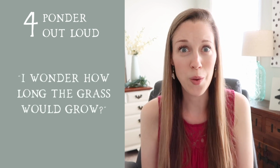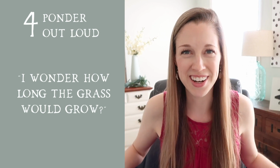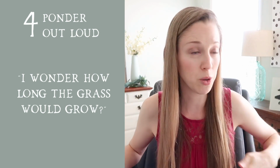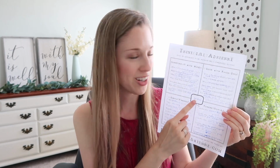And then the last question is, I wonder how long it would grow if we just let this grass grow and grow and grow and never cut it. How long do you think it would be? Do you think it would be taller than me? One blade of grass? All right, we made it through all four quadrants of the blueprint with one word, grass.